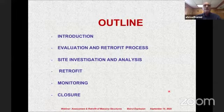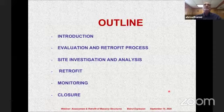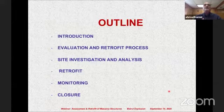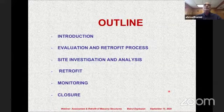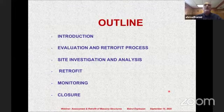damaged buildings. We need first to evaluate the conditions by doing site investigation, modeling, and analysis in order to decide whether or not we intervene, and if we intervene, what kind of retrofitting we're going to do. And then if we do retrofitting, we also need to do minimum monitoring in order to decide whether what we have done makes sense or not, or is successful or not.